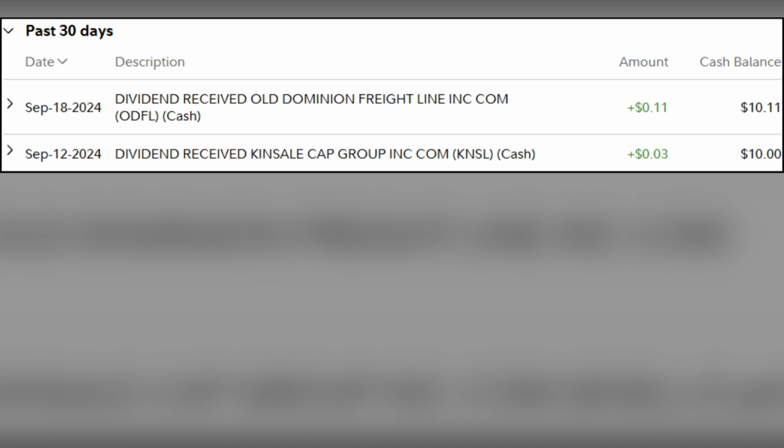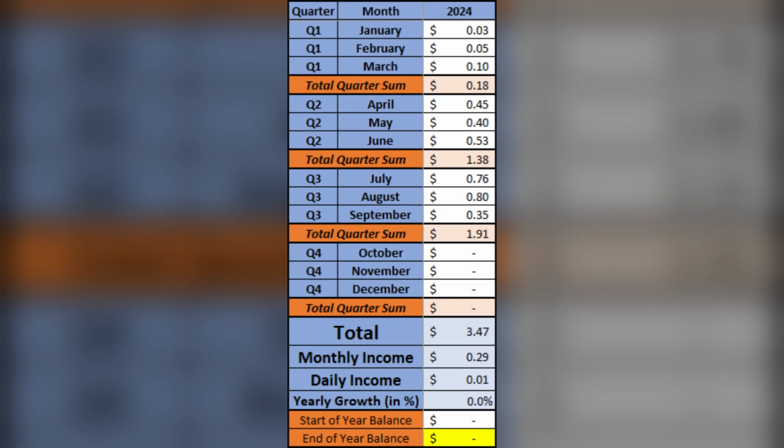So next, I like to round those numbers up, and I like to see where we're currently sitting for the year, for the quarter, and for the month of September with this screenshot right here. So far for September, we're up to 35 cents for this portfolio, and we're up to $1.91 for this quarter, which you guys can see is already higher than quarter 2 and quarter 1. With the September dividends we received so far, we are up to $3.47 in career dividends in this portfolio that I just started this year. And we do have a couple more dividends left to receive for September, and then obviously all of quarter 4, October, November, and December. So I'm really curious where this portfolio sits at the end of the year.